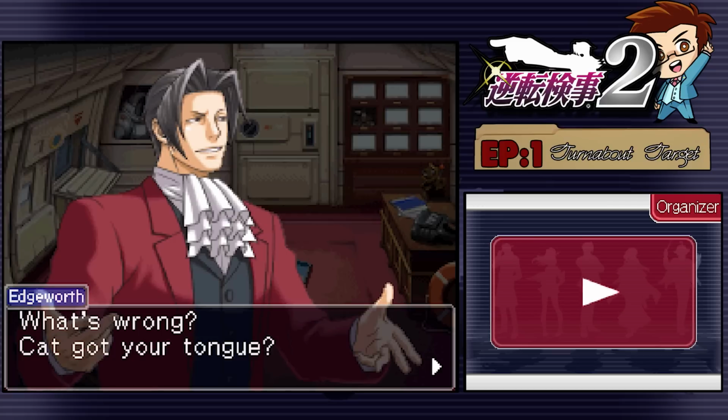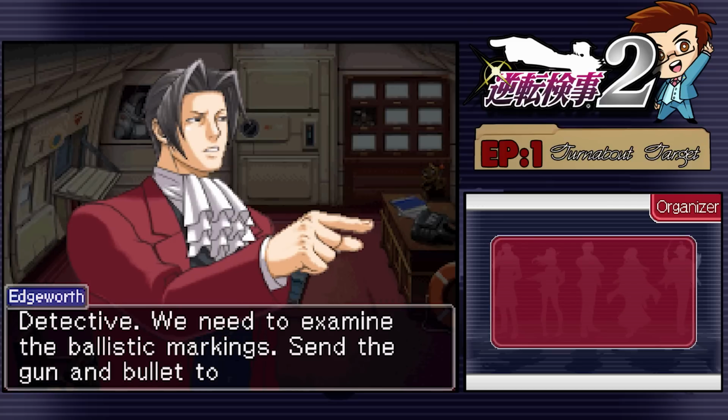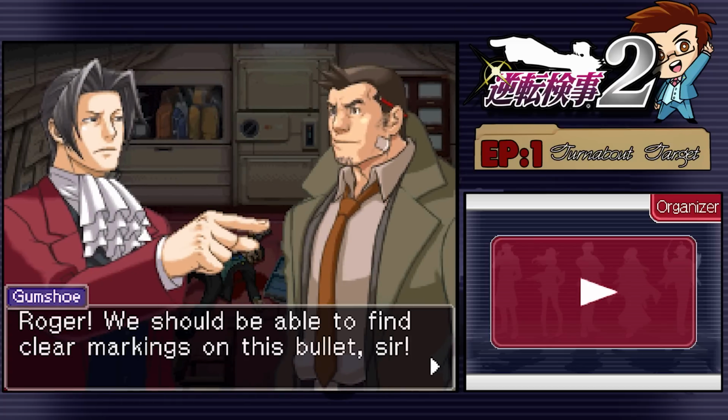What's wrong? Cat got your tongue? Detective, we need to examine the ballistic markings. Send the gun and bullet to forensics. Roger, we should be able to find clear markings on this bullet, sir.